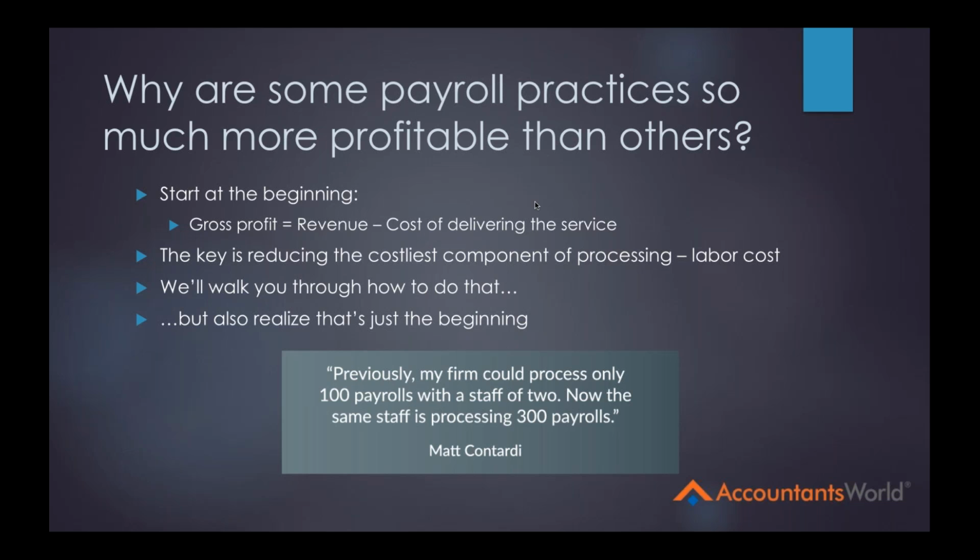one very simple way to think about it is just start at the beginning. Right, so our gross profit is our revenue minus the cost of delivering that service, and the key is reducing the costliest component of processing, which is the labor cost. So you see a quote down at the bottom from Matt Contardi, one of our customers with Payroll Relief. Previously, my firm could process only 100 payrolls with a staff of 2. Now the same staff is processing 300 payrolls.